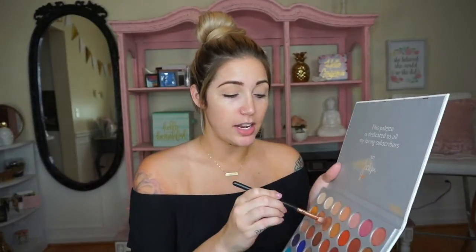Next, I'm going to go in with this light brown color. It's called Pooter. I'm going to focus this more into the crease and on the outer edge. And whatever is left over, I'm bringing it in towards my inner eye. So I'm buffing that up.